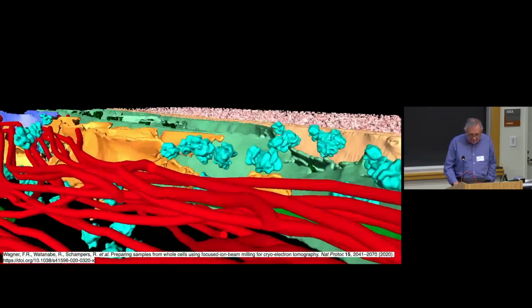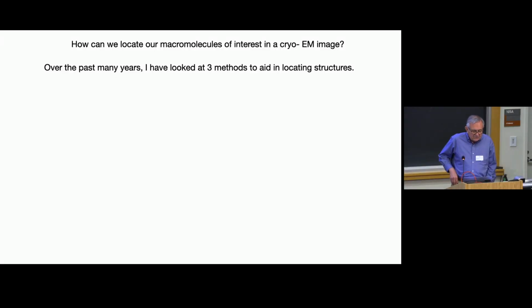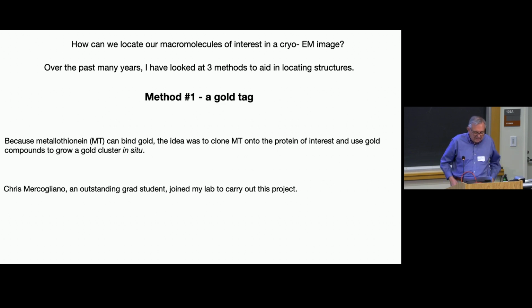But it brings me to the main point of my topic: how can you locate macromolecules of interest in the EM image? And I'm not going to go over all the methods. I'm going to talk about my involvement, which began, there are 3 methods I plan to talk about, in the 1990s. The first method was a gold tag.